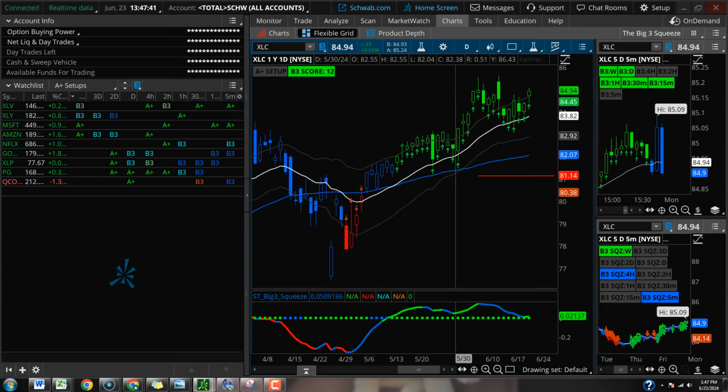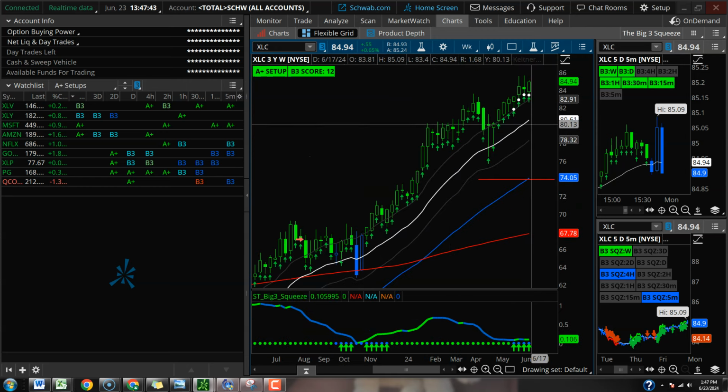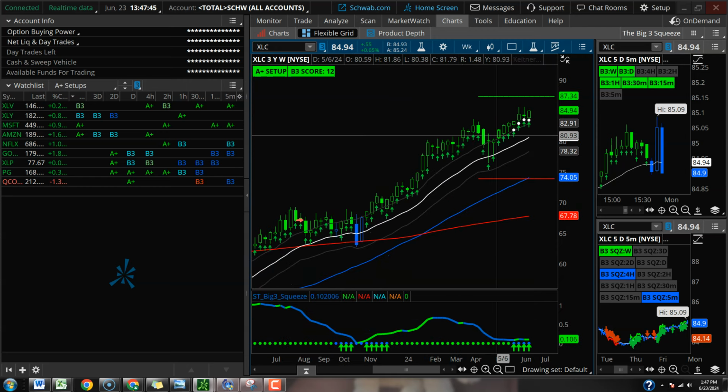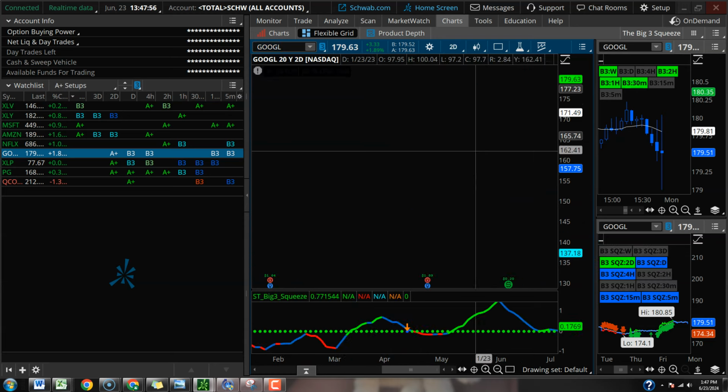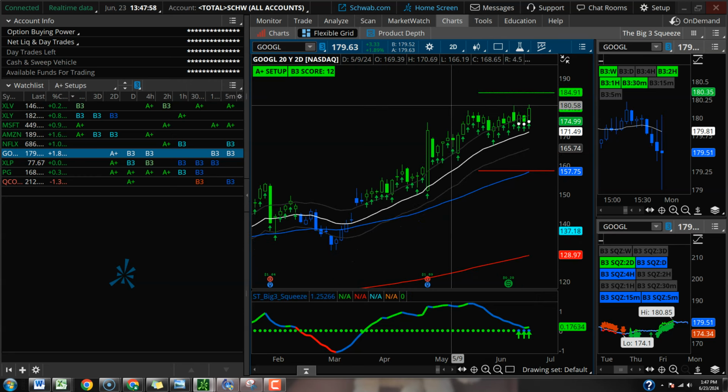Daily chart gets a score of 12, and the weekly has got the A+ squeeze. If that fires, that could benefit a name like Google. And sure enough, we're also long Google. Google has the A+ squeeze on the 2-day time frame. This week, they got to take out that 180.